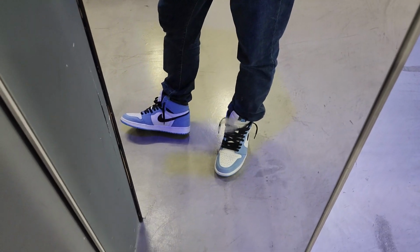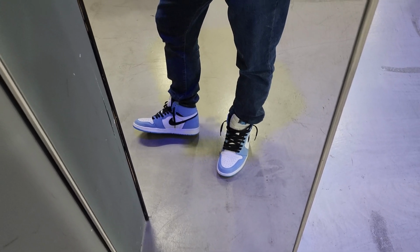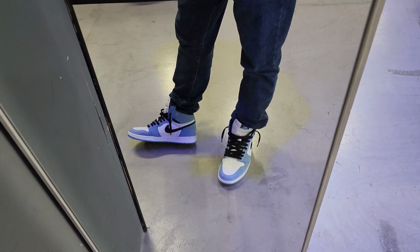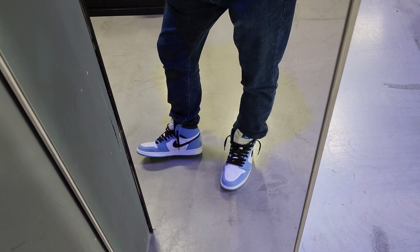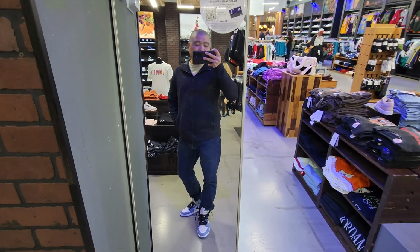And I'm wearing some UNC Jordan 1s, not the UNC toes, but the UNCs. I think these were released in what, 2020 or something? Pretty clean. They're a little bit dirty. They're suede, you know. They're not the easiest to clean. And then wearing some tech fleece jeans, because it's kind of cold outside, man.